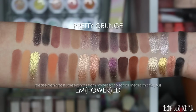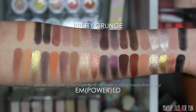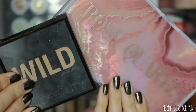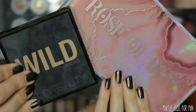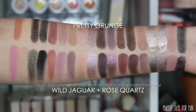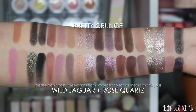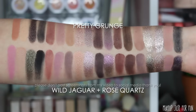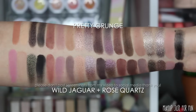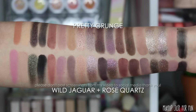There are definitely a few shades in here that look quite alike, but in general, Empowered is way more orange and warm toned. You can get a much closer rendition of this color story if you mix the Wild Jaguar palette and the Rose Quartz palette together. Still a little bit more warm leaning, especially in terms of some of the pinky shades, but this is a lot closer, in my opinion, than the Empowered palette comparison.